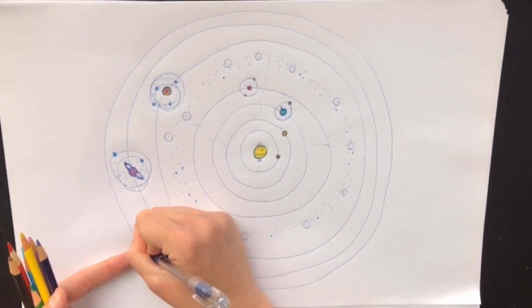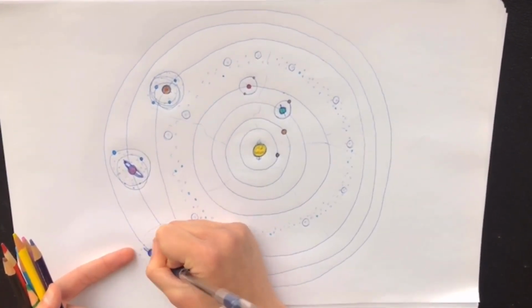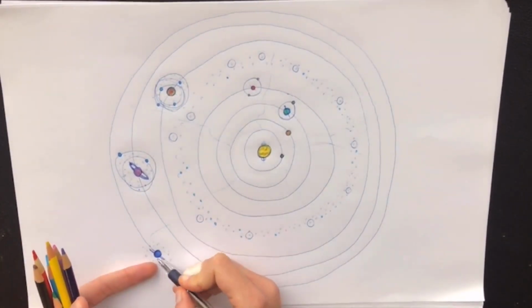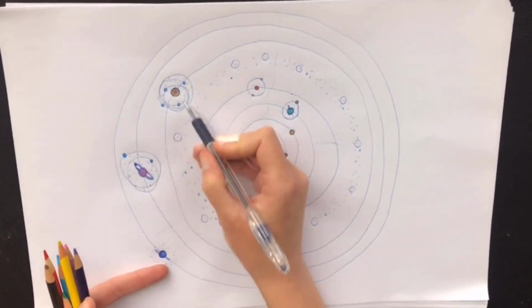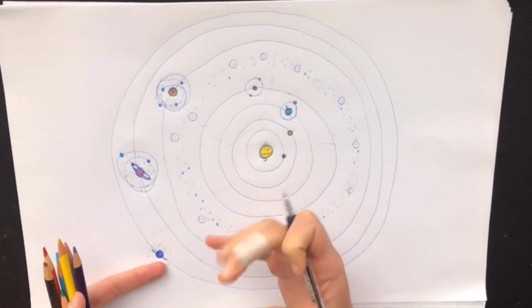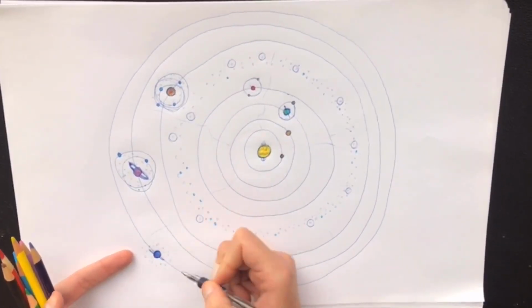Now, it is traditionally lumped out here with the gas giants of the solar system, but astronomers have actually started calling it an ice giant because the makeup of the planet, it's not really gassy, quite like Saturn and Jupiter. It's much more of a slushy consistency. It's basically like a giant Slurpee floating around out in outer space.